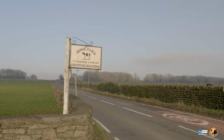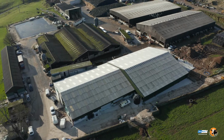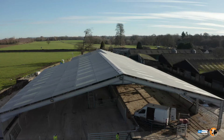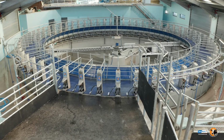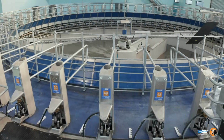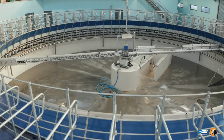Hello, my name's Gareth Jones, and today we are at Home Farm in Stone Easton, just south of Bristol, courtesy of Brian Clothier and his family. They've recently installed a 60-point external streamline parlour with our installation dealer, Wessex Installations, based in Somerset.